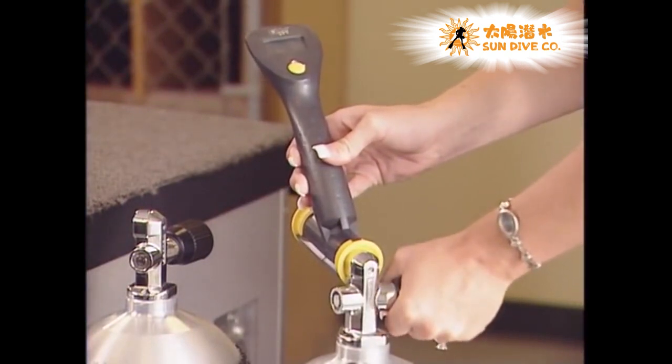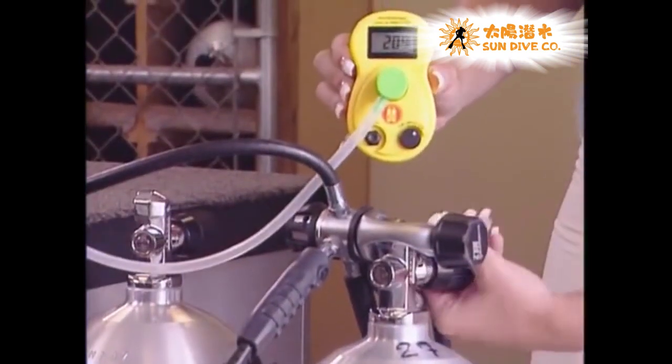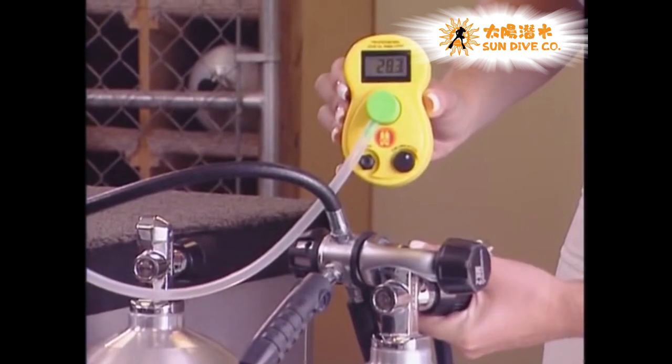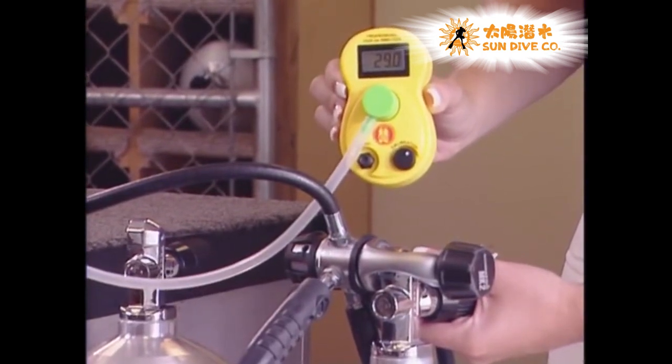Use a slow controlled flow and set the analyzer for air, usually 20.8 to 21% oxygen, depending on the analyzer. After calibrating, leave the analyzer on and flow enriched air through it at about the same rate. Allow the reading to stabilize and read the oxygen percentage off the display.